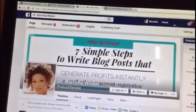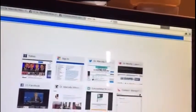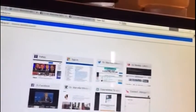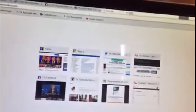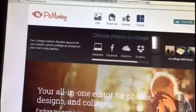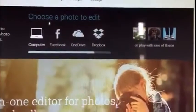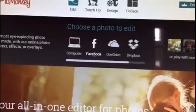I really like PicMonkey. Let's go to PicMonkey right quick so you can just see, because if you're not an artist, you don't know anything about how to do that, and I know Photoshop can be a little bit advanced. But let's take a look at PicMonkey. And PicMonkey is kind of like done for you. Like if you look up here, they have choose a photo to edit, and right here they have Facebook.